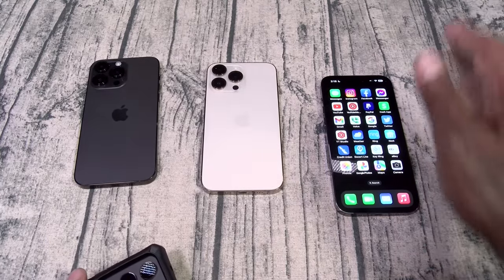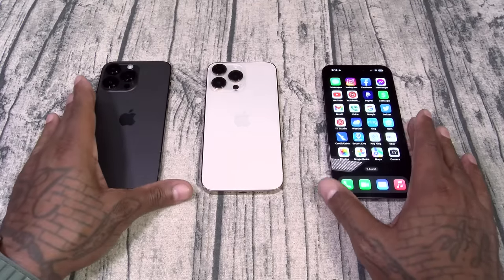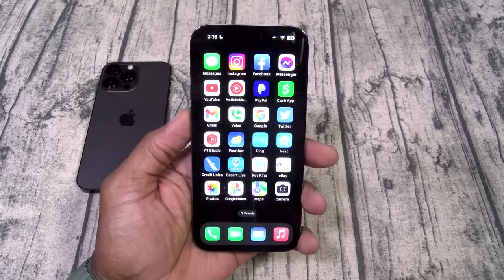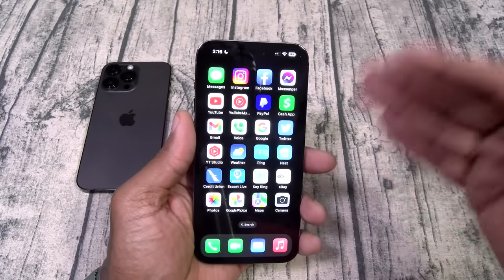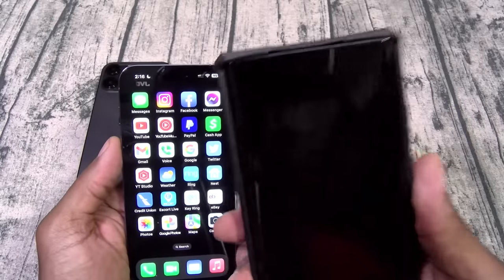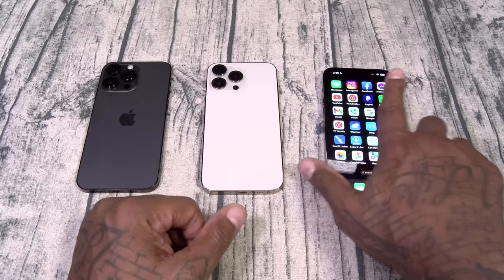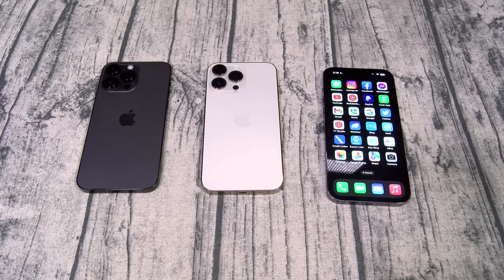Now, I would like to have seen the Dynamic Island have a little bit more functionality, and it should work with more third-party apps. Now, this is a new feature. Everybody knows Apple likes to take their time with stuff and do it right. I get it. But let's not act like it can't be done because it's already being done on Android phones. And it's only been a week. A week after the iPhone came out, I had Dynamic Island on my Galaxy.